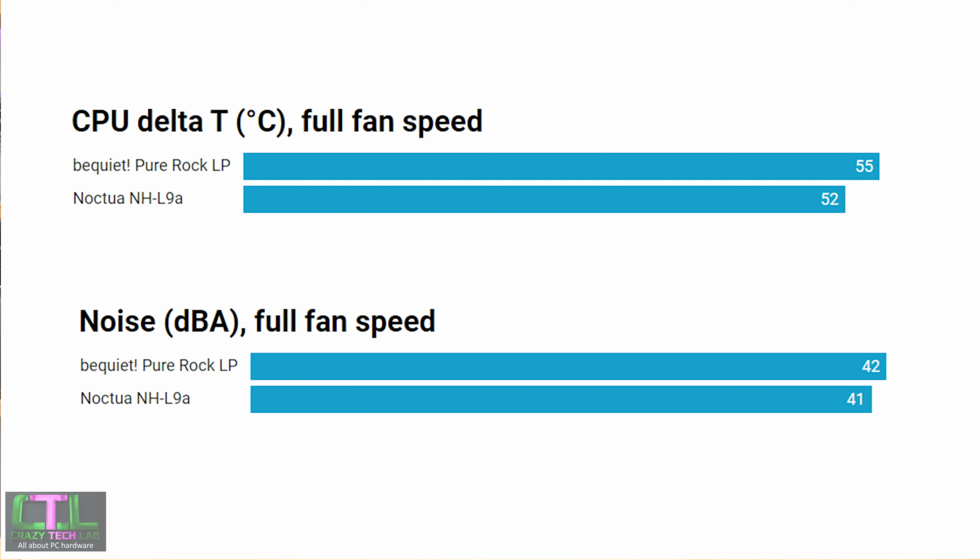Now, in terms of noise, the Noctua actually registered 41 decibels from a couple of feet away, while the be quiet sat at 42 decibels. So the be quiet was slightly louder, but I have to say the sound quality was actually slightly better from the be quiet. So it had slightly less of a drone, even though the airflow noise was slightly louder. The airflow noise was also slightly more pleasant on the be quiet cooler.